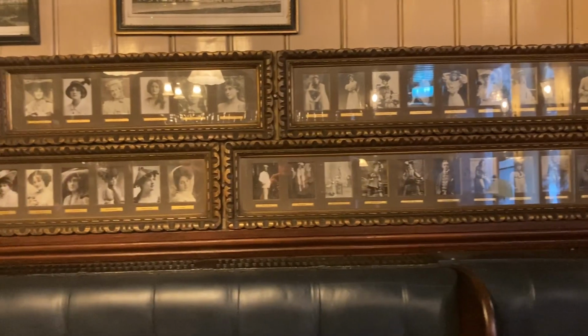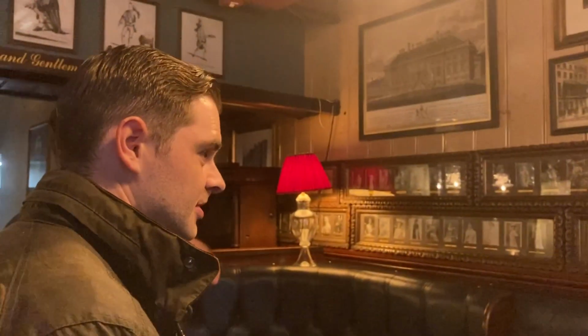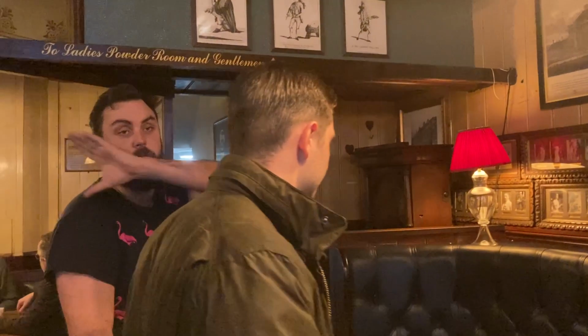There is the Good Witch from the Wizard of Oz 1939 film up here somewhere. Trying to figure out where she is. I think she's that lady. So this is all wartime. So this is just before the war. So these were the oldest ones.